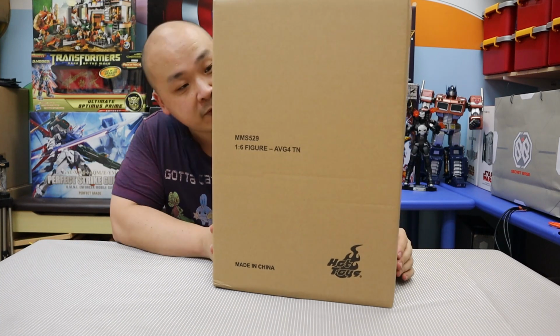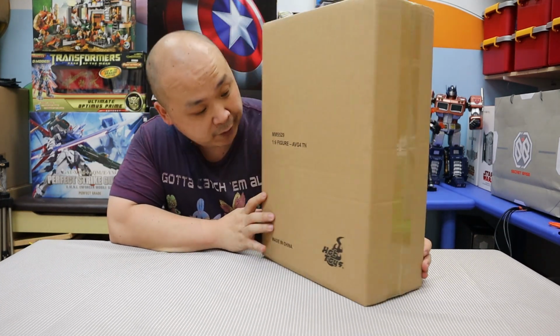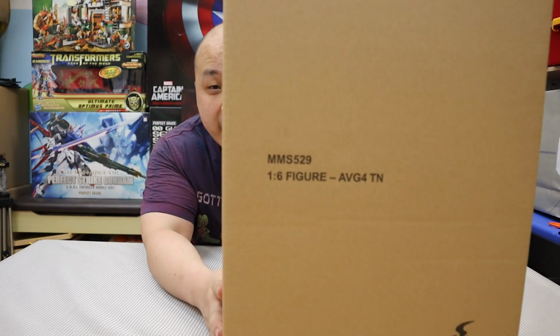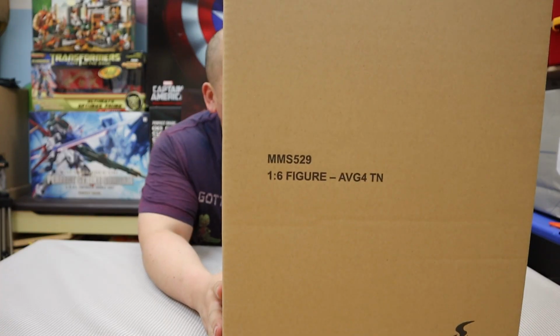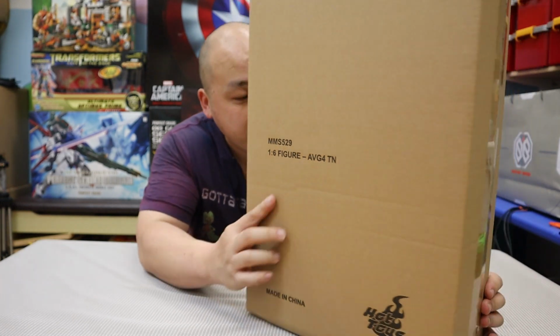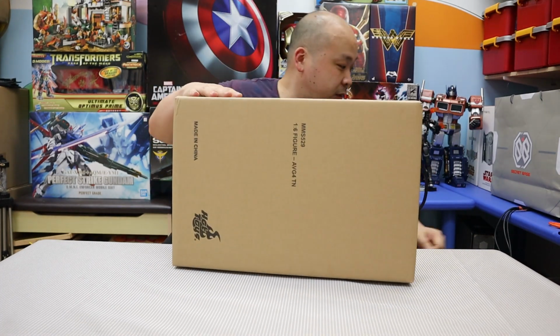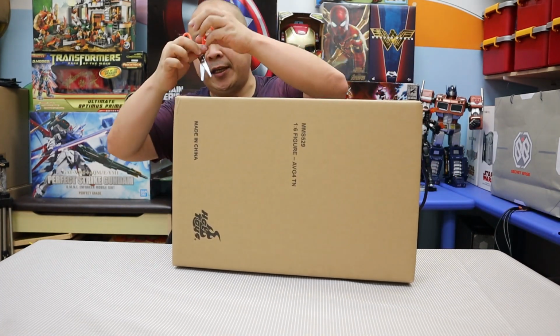It's a large box, as you can see, bigger than the War Machine Punisher, which you saw from the last review. If you want to have a closer look, it's MMS 529, 1/6 scale figure, and it's Avengers. They got number 4 because it's the 4th movie installment from Hot Toys. All right, so time to unbox and check it out.